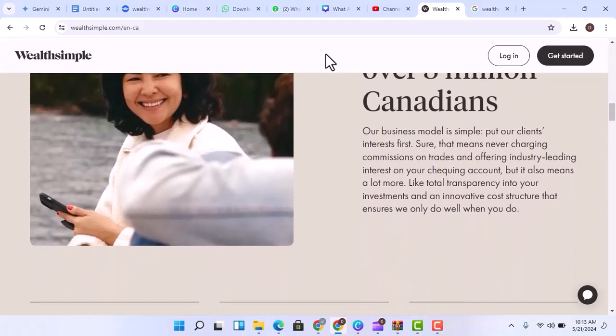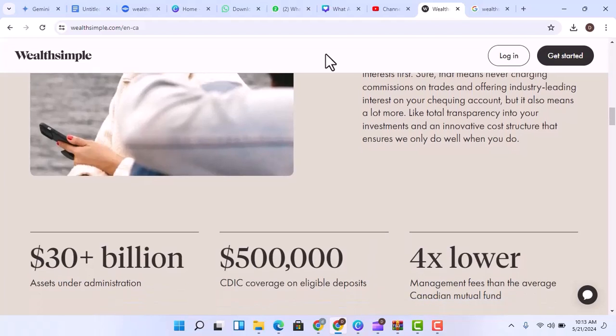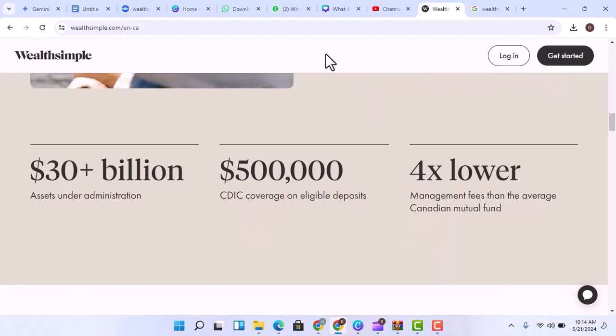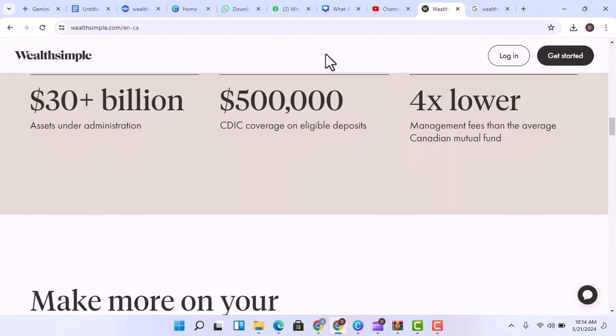Non-registered accounts. These accounts offer more flexibility when it comes to accessing your cash. They're great for short-term investing or building a rainy day fund. Tax-advantaged accounts: hoops to jump through, but not impossible.